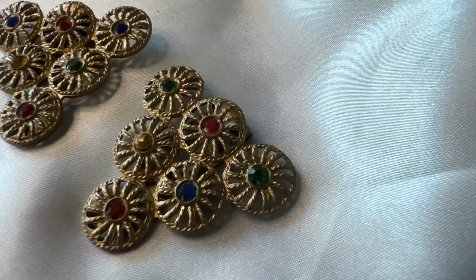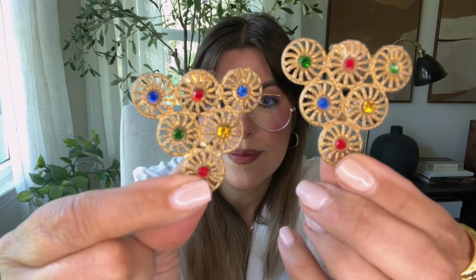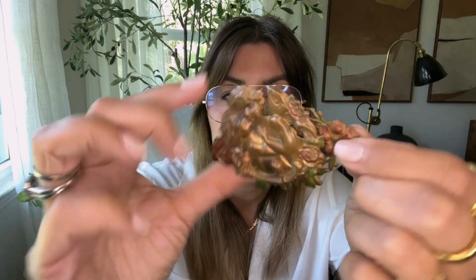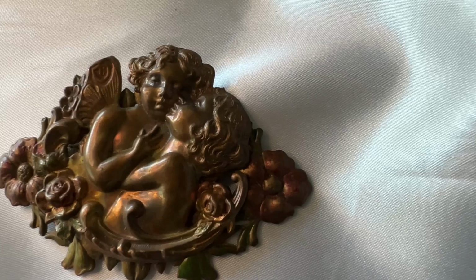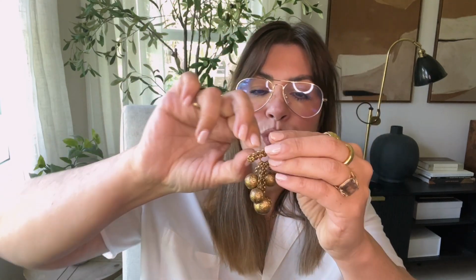These are another pair of check dress clips. Here we have an Art Nouveau little cherub. Is it a cherub? Cherub brooch. Here's the back. Not sure if this is related to Haskell. It looks a lot like a Miriam Haskell. I'll have to get this one identified as well. But here we have this little dangle brooch. There's the back.